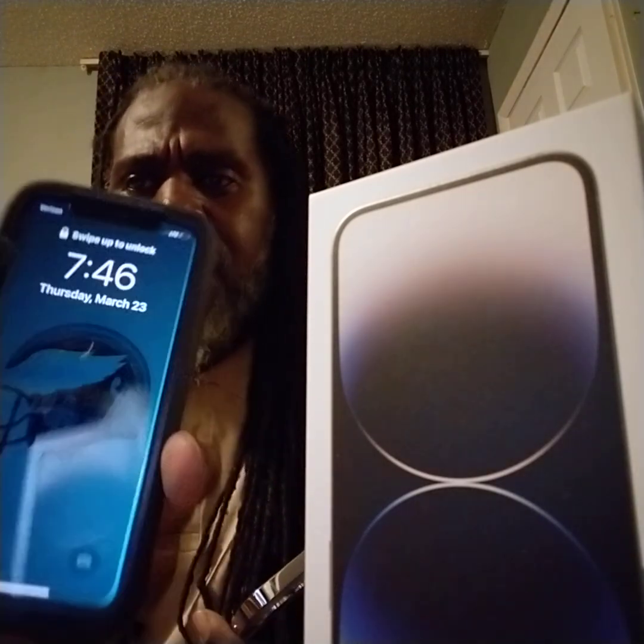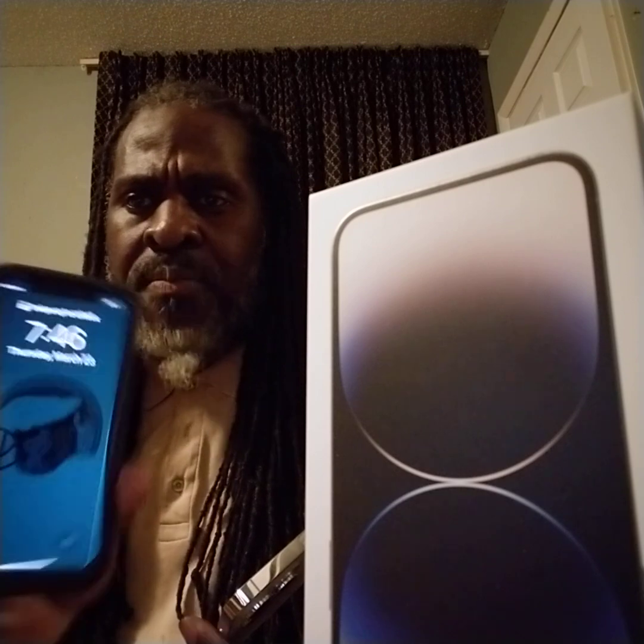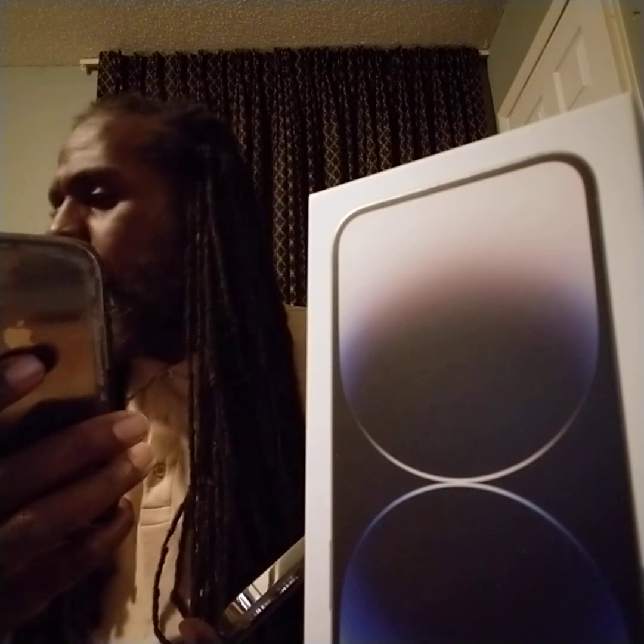As you can see now, the battery is flashing red, so the phone is about to go dead in a minute. But I just want to let you guys see the phone still working, and I'm going to charge it in a few minutes and let it get a bit of charge. I just want to show you guys that phone. Now, back to the phone that I currently use.